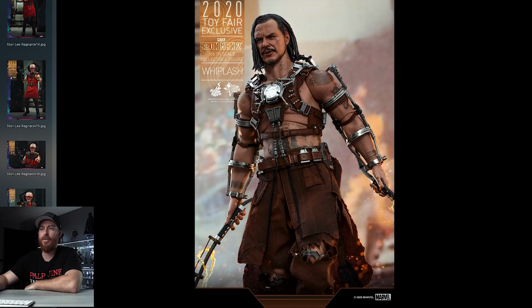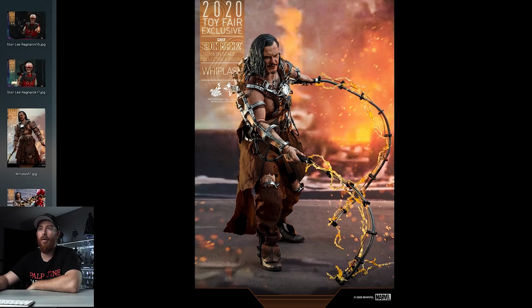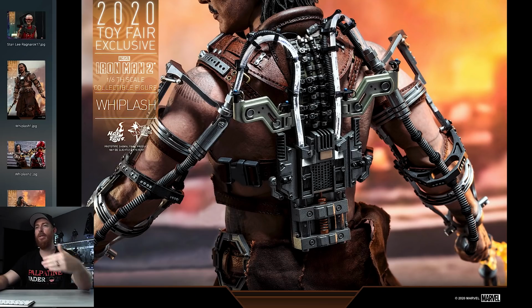This figure right here, as awesome as it is, the reason to get this figure is, one, if you just like Whiplash or Mickey Rourke, or you just really want this figure, is in hopes that they re-release the Iron Man Mark V. I think we're going to see that. I don't have any inside knowledge of that. I think that's going to happen.